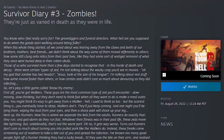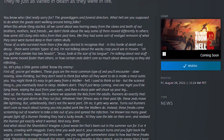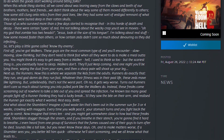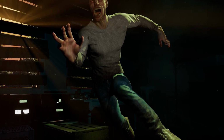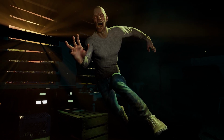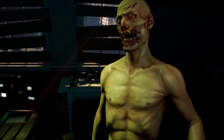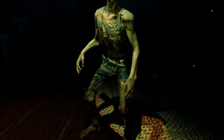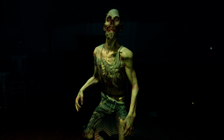A few lore pieces called Survivor Diaries were posted on Steam and Discord, and one of them contains a survivor detailing the types of zombies one might encounter as walkers, runners, and shamblers. Shamblers are described as bearing a stench that, if you come too close to them, would make it near impossible to breathe. It's also mentioned that shamblers should be dispatched quickly, otherwise they'll alert other zombies to your presence by screaming. The Survivor Diary ends on the note that there are in fact more types of zombies to be found.